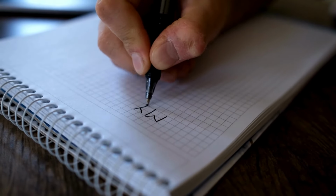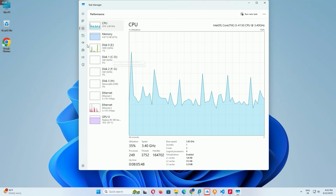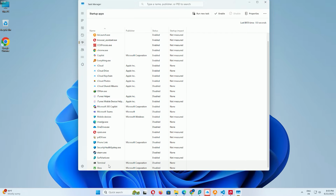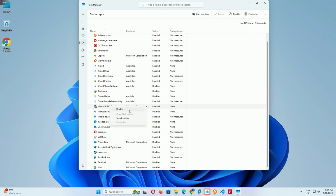Let's get that countdown. Step 2. Disable Startup Apps. Background hogs often start with your PC. In Task Manager, click Startup Apps on the left. Scroll through the list. Look for apps you don't need at boot, like Spotify or Xbox if you're not using them right away. Right-click each one and select Disable. Watch the status turn to Disabled. Disabling 10 apps can cut 20 to 30 processes. Take your time. This is your chance to declutter.